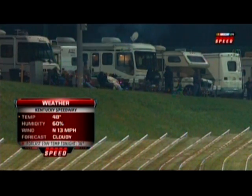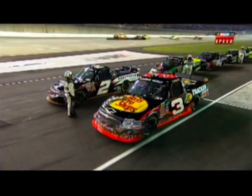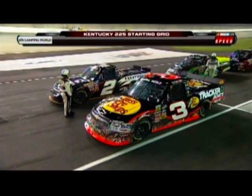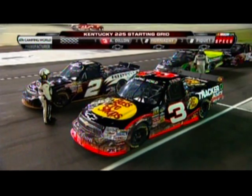Check out the fans sitting around the campfires on the backstretch. Across the top of the screen will be the starting grid for tonight's race. Austin Dillon grabbing the pole once again, the 5th time this season. Ron Hornaday will start on his outside when the green flag flies. They'll make up row number 1.